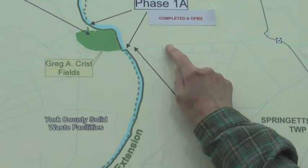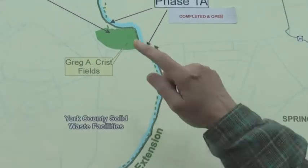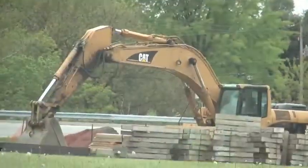Okay, what we have here is a construction site with Kinsley Contractors, and they're building a section, actually a bridge and some approach ramps as part of extending the Heritage Rail Trail County Park.